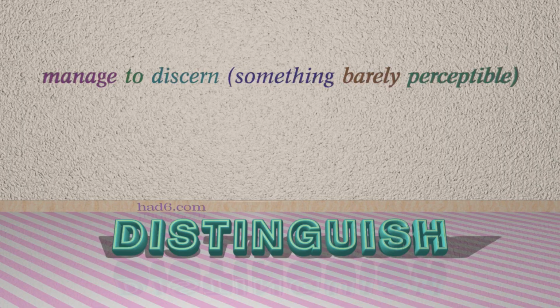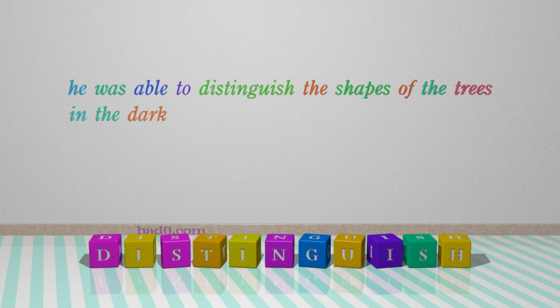Number 7. Distinguish. Which means manage to discern something barely perceptible. Distinguish. For example, he was able to distinguish the shapes of the trees in the dark.